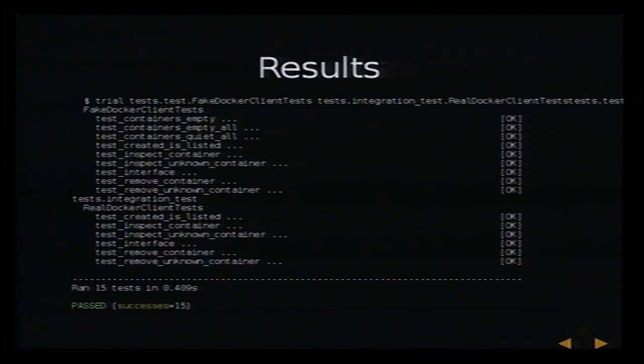This is as far as I've got so far with this fake Docker client implementation. Implementations of the listing of containers, the inspection of containers that have been created, the creation of containers, and the removal of containers. So it's quite useful as it stands. We could probably make use of this at work.